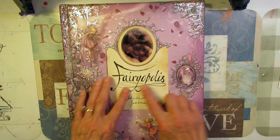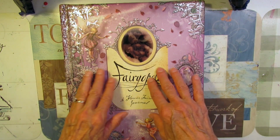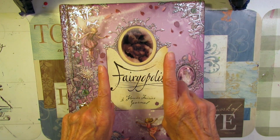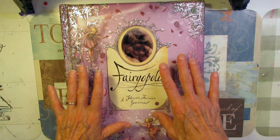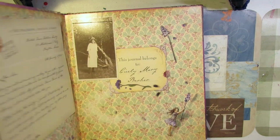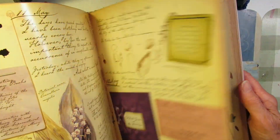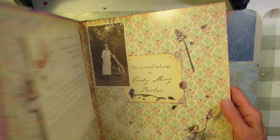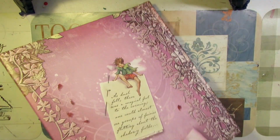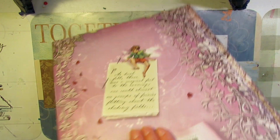Okay, how much did I pay for Fairyopolis? Fairyopolis on eBay with tax and shipping included, this book cost me $5.60. Yes, $5.60. Well worth $5, I would say. The original price on this was $19.99.